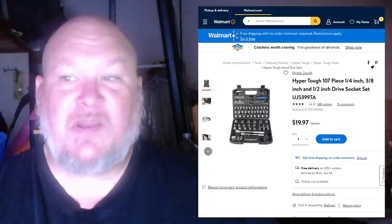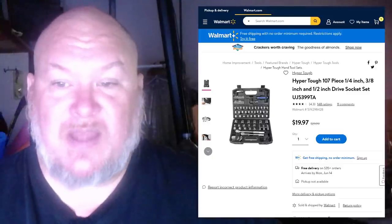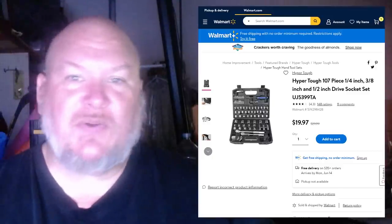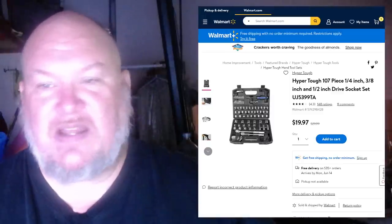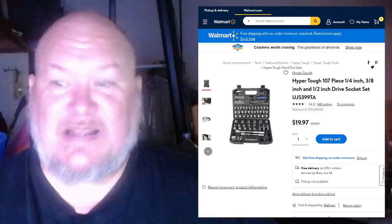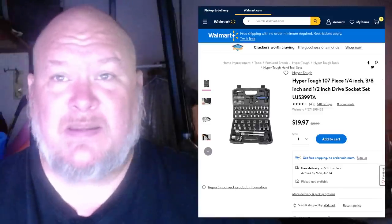Another option here, we got the Hyper Tough 107-piece. It'll get the job done. Is it the best tools out there? No, but it will get the job done. It's a great starter set. It's a great travel set. If it grows legs, it was $20.